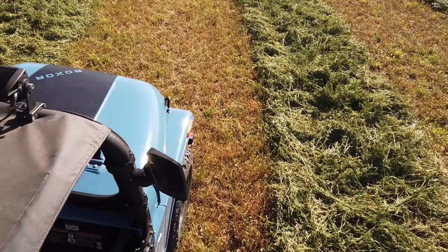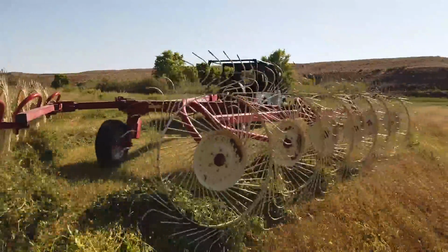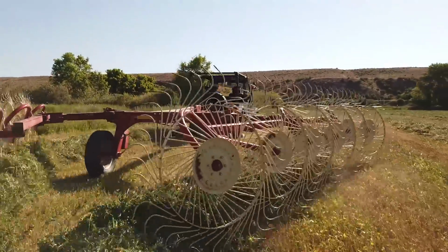Over the last couple years, I've met a lot of farmers and ranchers and just people that want a vehicle that will last. In my search to find a solution to that, I came across a Roxor. It's a vehicle that's changed the game for me as far as something that's strong enough to do the work that you need to do and something that's gonna last.